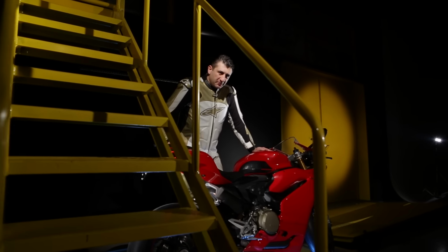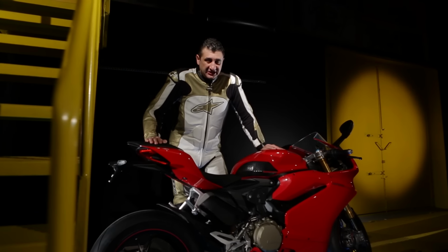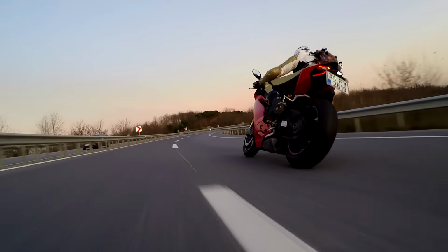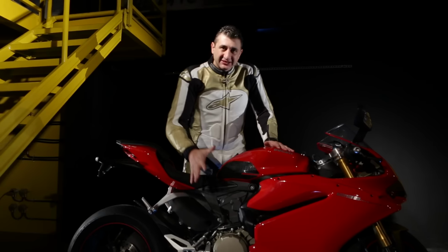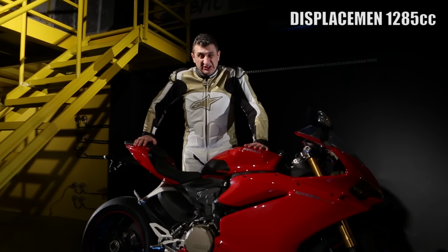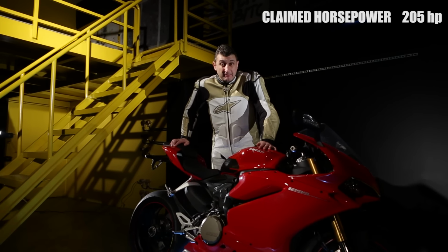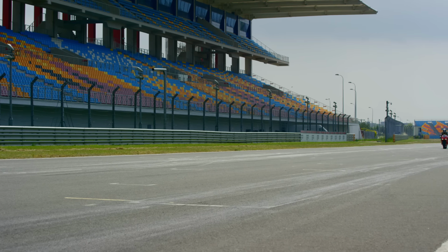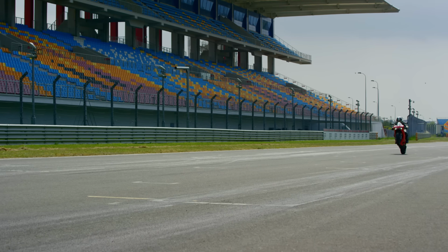So being a superstar, especially for a motorcycle, is not that easy. It has to have that superstar heart. That's why Ducati planted this huge lump of an engine. It's about 1285cc and it provides about 205bhp at the crank and nearly 180bhp at the back wheel, which is quite a feat by itself.